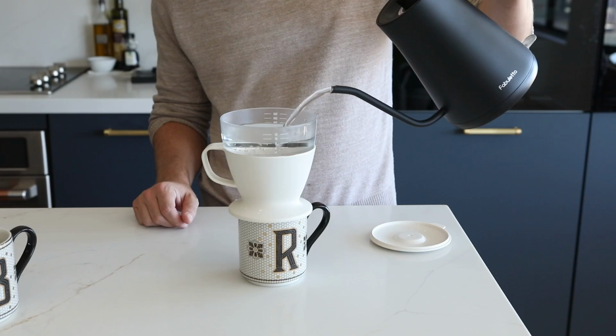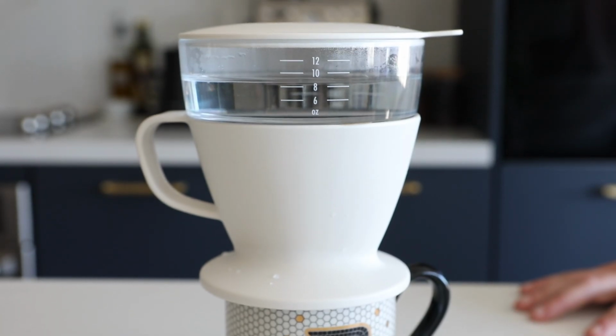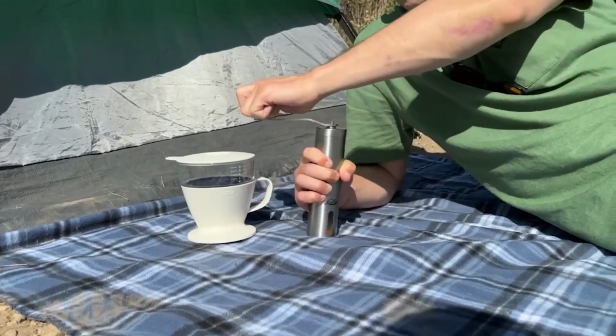Figuring out how to use the OXO coffee maker was quick and easy. We especially loved the clear water measuring cup, which eliminated the need to eyeball how much water is needed. The OXO is also incredibly light and portable, perfect for camping trips. It gets a 10 out of 10.